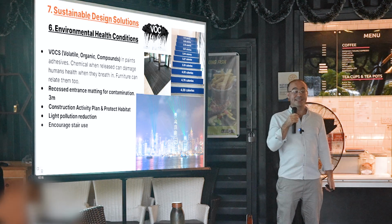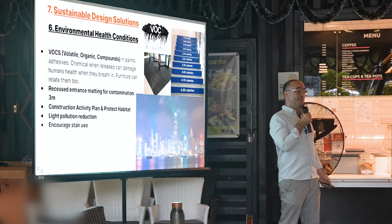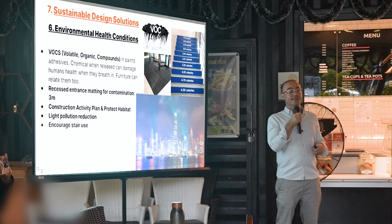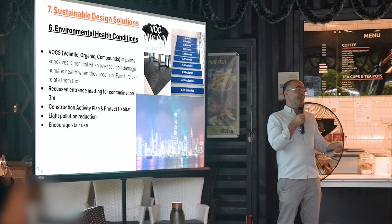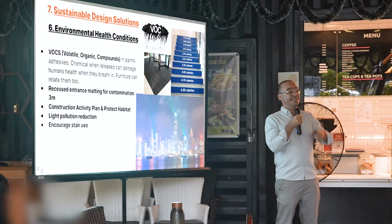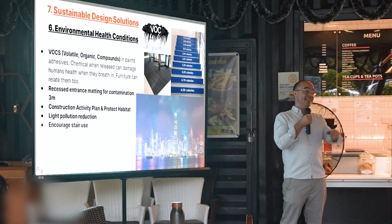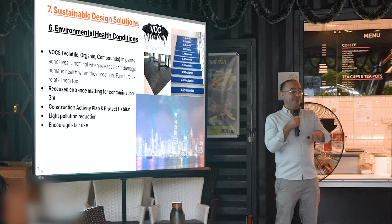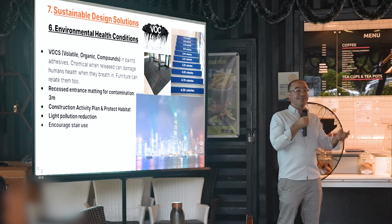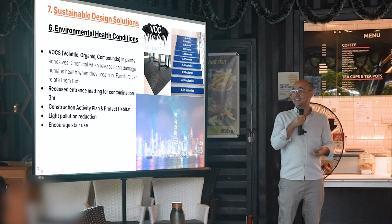Construction activity plan. When you construct a building, you create a plan to protect the site while it's under construction. You have to protect the trees, and do things like clean the vehicles when they leave the site so they don't bring dust down the road. You can take the topsoil off the site and keep it, and when the project's finished, you can reuse that topsoil for the planting and the garden.